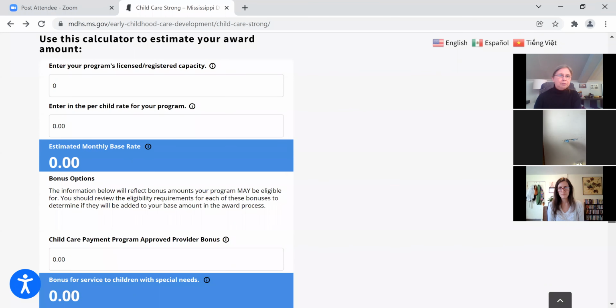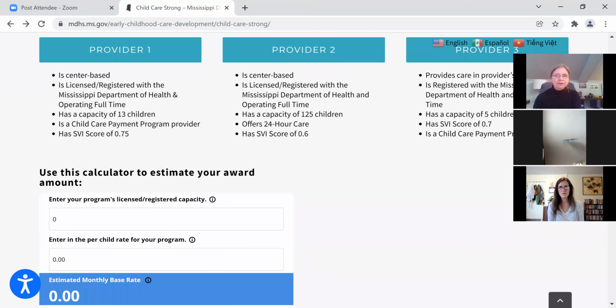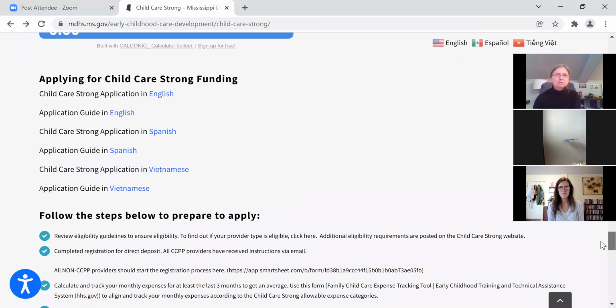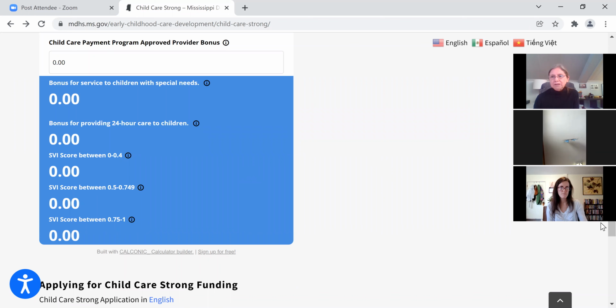And so here they've put the calculator actually on the website for you. So you enter here the information about your center and it will automatically calculate the amount that is going to be what you can apply for. The application itself is only going to give you the base rate. One of the things that's not clear to me is whether DHS is going to calculate these bonus for you or whether they're going to ask you to do it once your base rate is awarded. But this is where you would find out what that amount would be if you wanted to know.